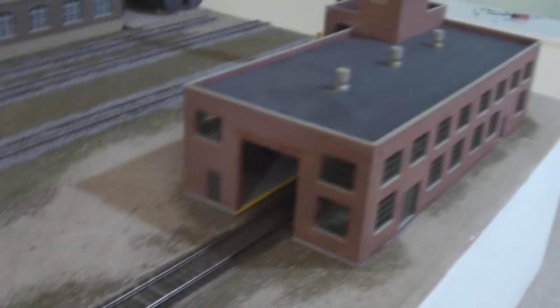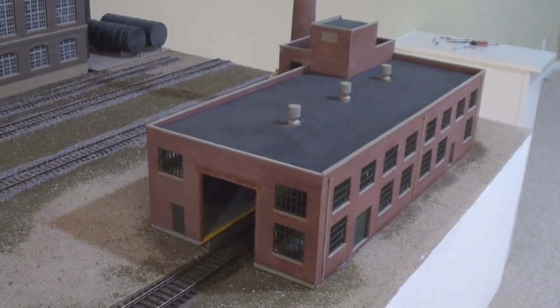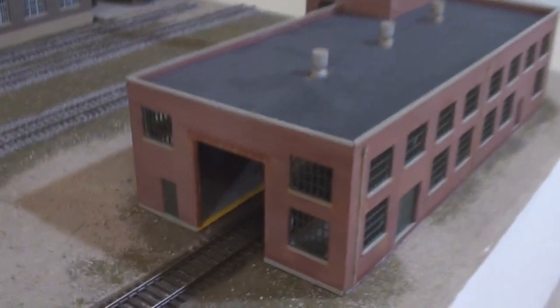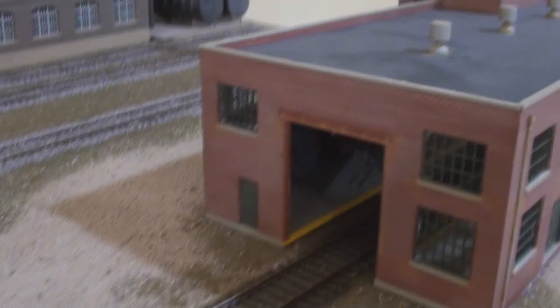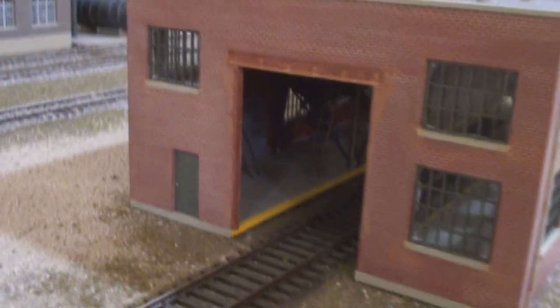Otherwise, we finished the building here. I'm not sure what exactly it's going to be yet. Probably something to do with the steel industry, so maybe it'll take coil cars or gondola cars, scrap metal. As you can see inside, we got a couple details in there. It'll look pretty cool once it's lit. We're going to light all the buildings on the layout, so that'll be pretty cool.